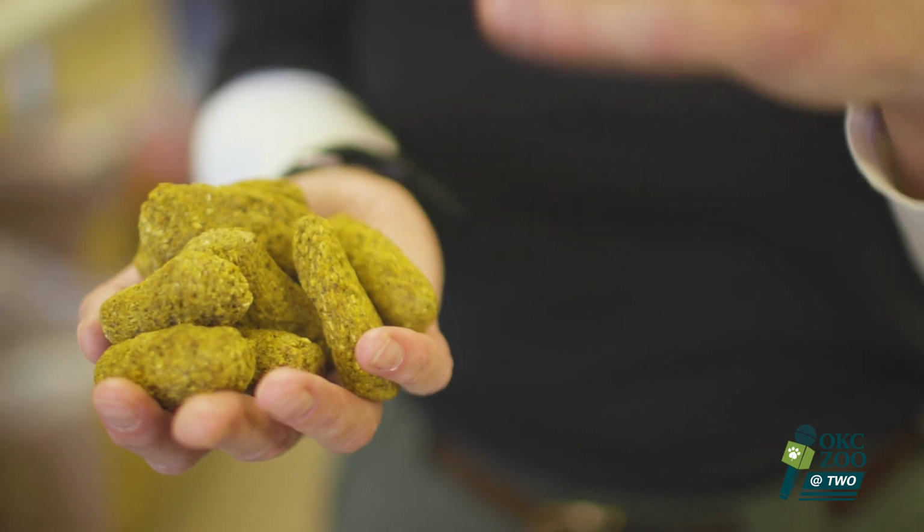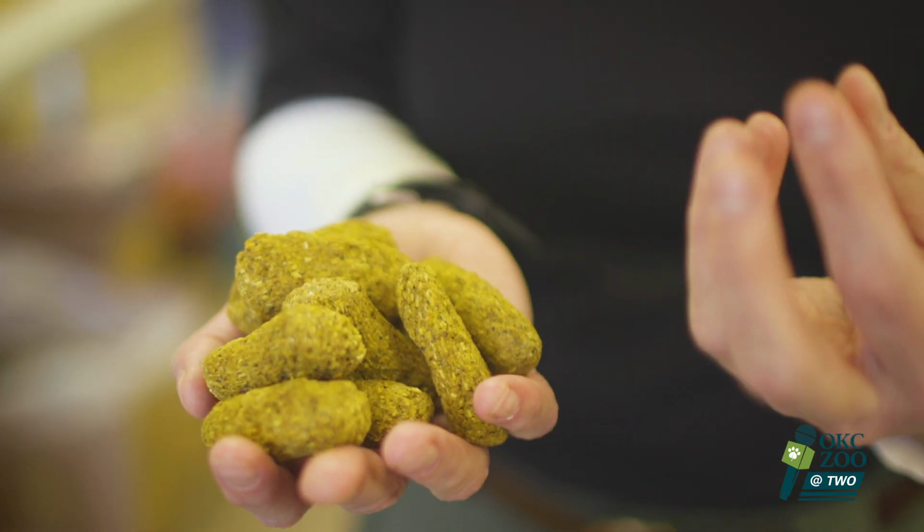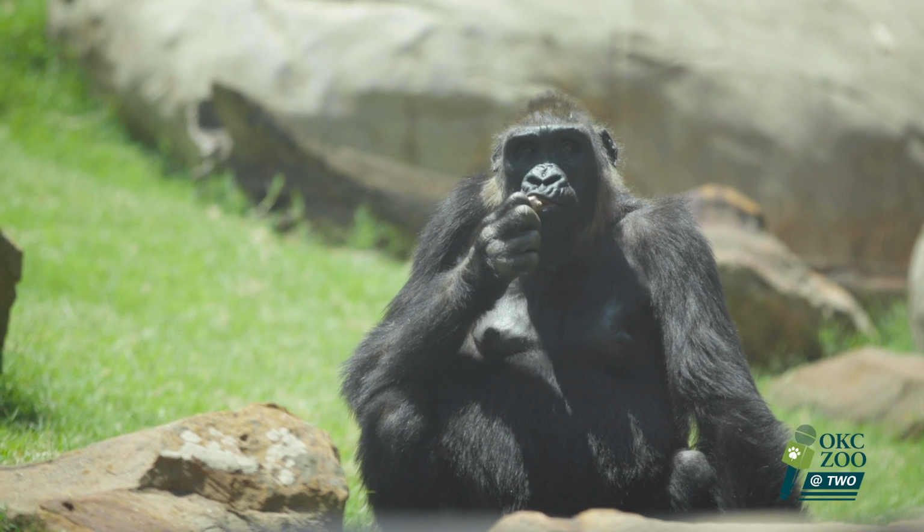This is a good example of one here. This is a primate biscuit. This is a general biscuit that's really good for all sorts of primates. This is one of my favorites because it smells really good. I wish you guys had smell-o-vision at home. It smells really citrusy. It smells really, really good. I have tasted them before. It doesn't taste as good as it smells, unfortunately, but the apes really seem to like it. It's one of their favorites.